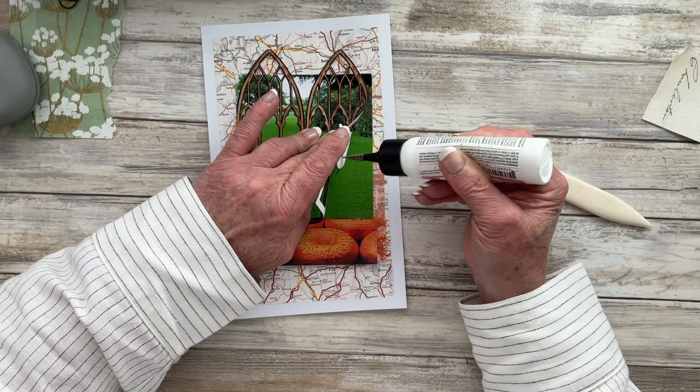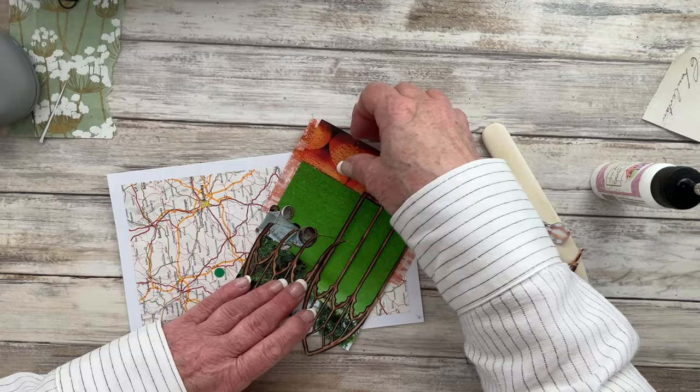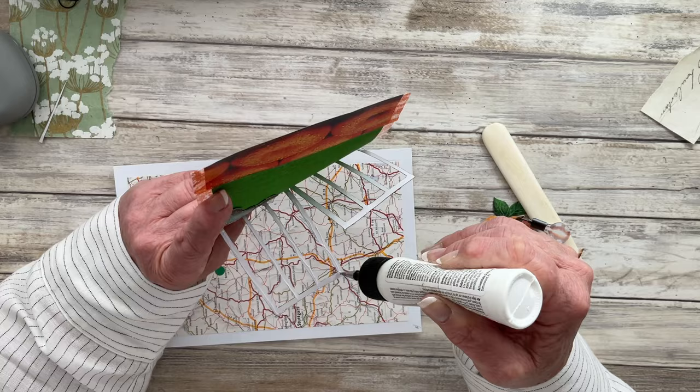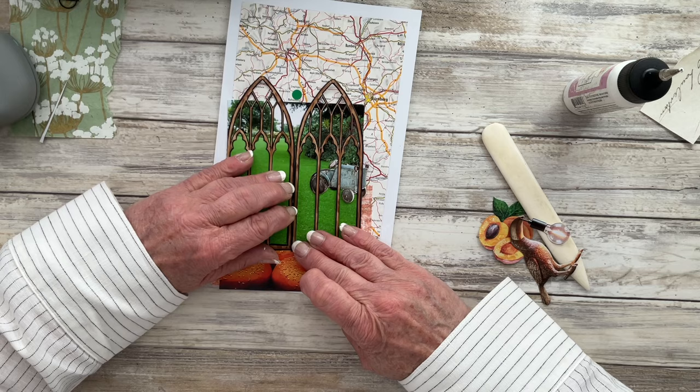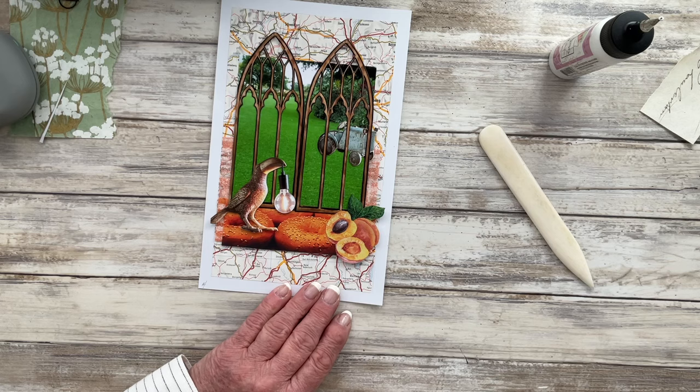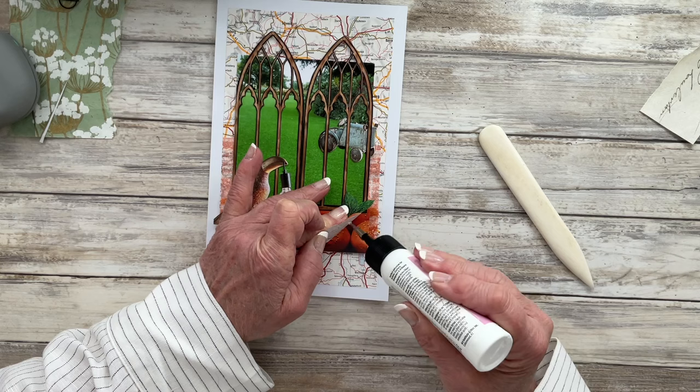And now I can go in and glue down the bottom portion of my frames. Just using art glitter glue and a very thin line down each of the struts of the frames and along the bottom. And just gently easing it into place. So here I'm positioning the toucan on top of one of the bagels. And I also decide that I want to break up that bottom right hand corner, so I add the peaches. So gluing those in place.